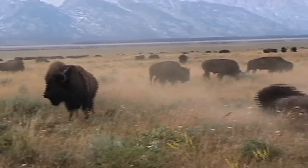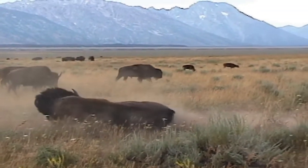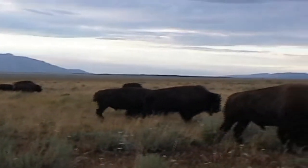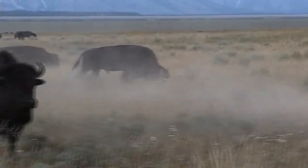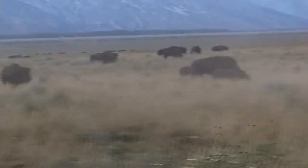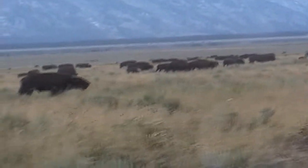Okay, here we have some buffalo. This one's rolling around. These guys over here are making lots of noise. Okay, we're driving right past them on the road. Go slow, Tom. Go slow.